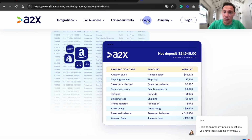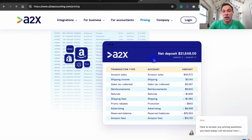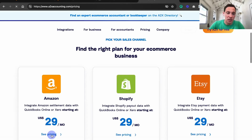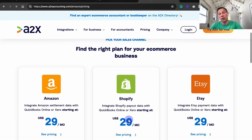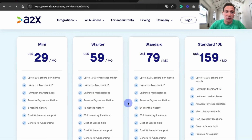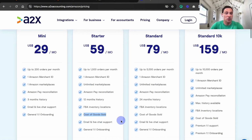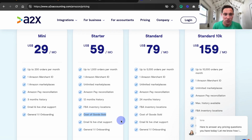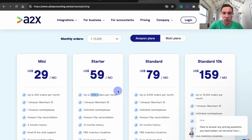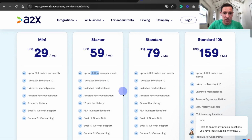The second thing that I don't love about this is that if you click on pricing, you will see that, well, first of all, it needs to be an Amazon business, right? You will have to pay more if you use Shopify, which I do, and it's already integrated in my spreadsheet, but that's not even the point. The point is that if you use the starting plan, the Mini, it does not have the cost of goods sold, which is crucial because without cost of goods sold, you don't know your gross profit. You will have to input that number manually in QuickBooks. And so you end up paying $60 a month if your transactions are less than 1,000 orders, which for smaller sellers could be the case. Otherwise, it keeps on growing.